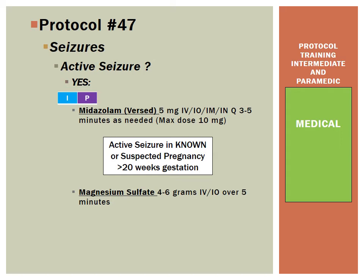Now, we do want to assess, and if we have active seizing in known or suspected pregnancy greater than 20 weeks gestation, we will administer magnesium sulfate at 4 to 6 grams IV IO over 5 minutes for eclampsia.